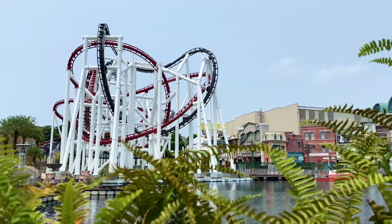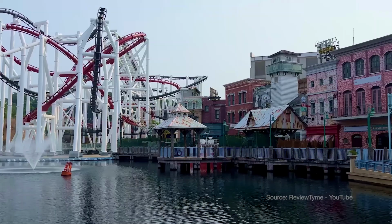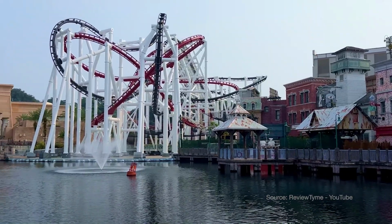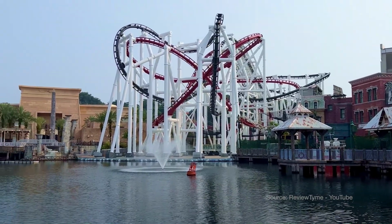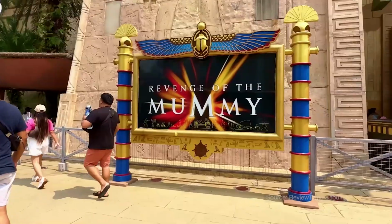Our excitement for this ride was huge, and so was the waiting time. For a 1 or 1.5 minute ride, even though it was the quickest ride, it was the fastest ride of all. We would definitely say it was worth the wait.